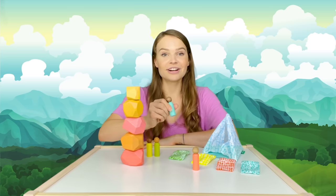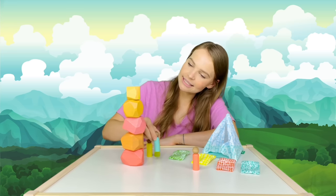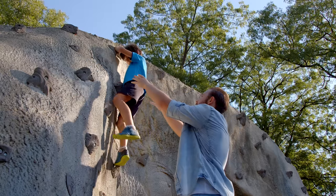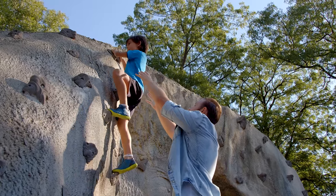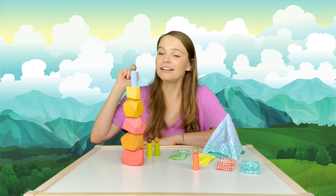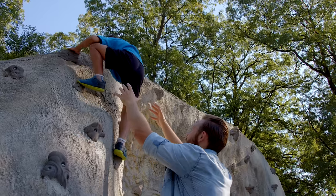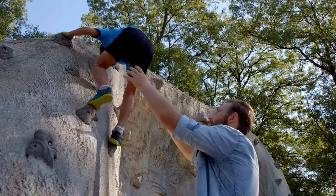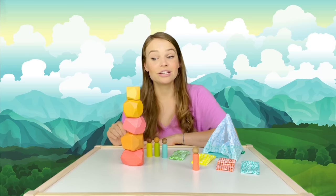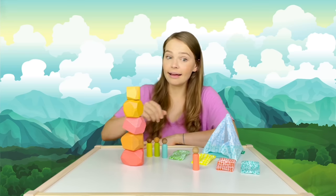Next, we've got our blue friend. Here we go, blue friend. You got it. Don't be scared. Climb on up. Up, up, up, up. Great climbing. Now let's go down. Down, down, down, down, down. Great job. These friends are really good at climbing.